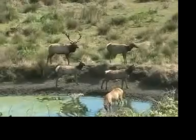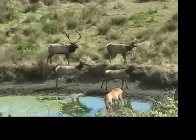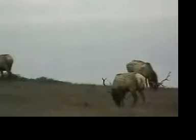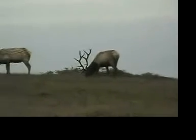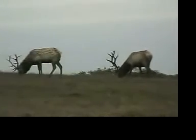We do think from the historical records that Tule elk did exist in the Point Reyes area, and they were extirpated at the end of the 1800s, in the late gold rush era. They were hunted to extinction here.